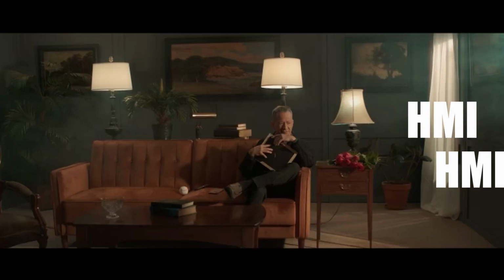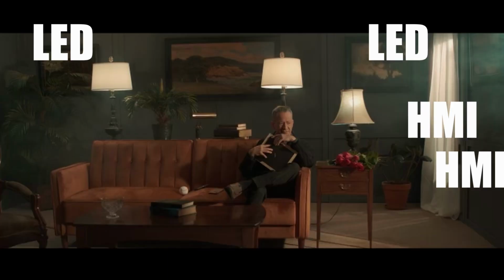For the windows, we used HMI sources. We decided to blast those through curtains. The curtains diffused the light and gave us a great key light. We also were able to put a few LED sources up top and blast those through. I believe I just used some bed sheets to diffuse those, and we used those to kind of bring up the sides of the image.